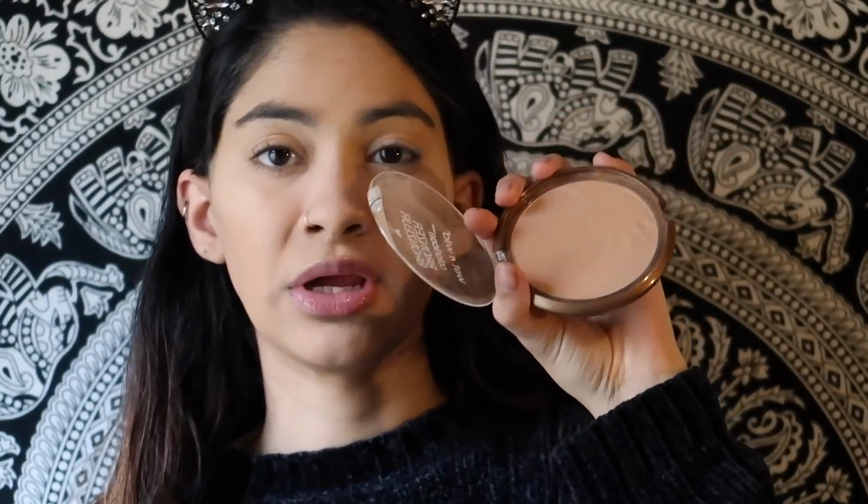What's next? Oh yeah, bronzer. For bronzer, I bought the Wet n Wild Color Icon Bronzer in the shade Ticket to Brazil. And it looks like this huge pan. I'm not sure this is even going to give me much of a bronze, but we're just gonna test it out for the sake of the video.